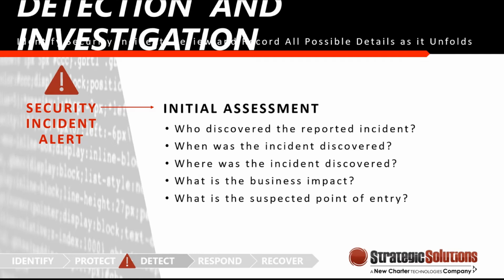So at this point, it might be time to kick off your security incident response plan. So what do we need to do at the time of detection? Initially, we need to start doing our initial investigation, our initial assessment. We need to very quickly and accurately determine who discovered this incident. Who was the first person to notice something was off? What did they see? How did things act? When did that first start happening? When did they first notice it? Where did they first notice it? How is it impacting the business? And do we have an idea of how that might have happened? This will inform what we do next in the plan.